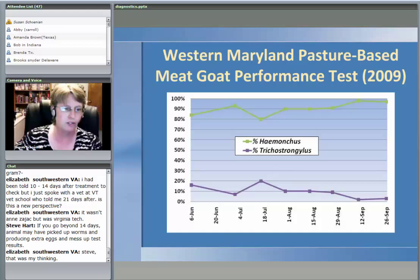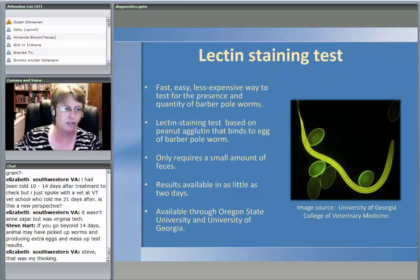Here's just a graph from our test. This was from 2009. Last year it was so dry we didn't get a good measure of parasites, but you can see we were always above 80% on barber pole worm. And by the time we hit the end of the summer, which in 2009 was when we had the highest worm problems, all the way at the end of the test, we were darn near 100% barber pole worm. And so that test really provides us with some valuable information and is not really that expensive.